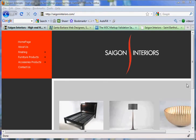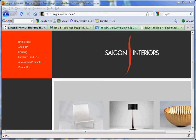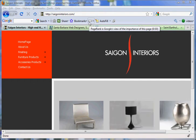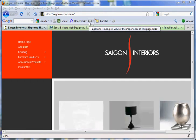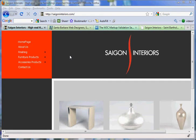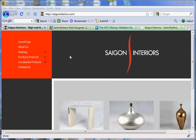So right now we're on your current site, and one of the things I wanted to show you, this is the Google toolbar, and it has on it a button called PageRank, Google's view of the importance of your page. On a scale of 0 to 10, 10 being the highest, your home page has a 0. So SEO is not going well on the site, and there are several reasons, which I'm going to show you in just a moment.